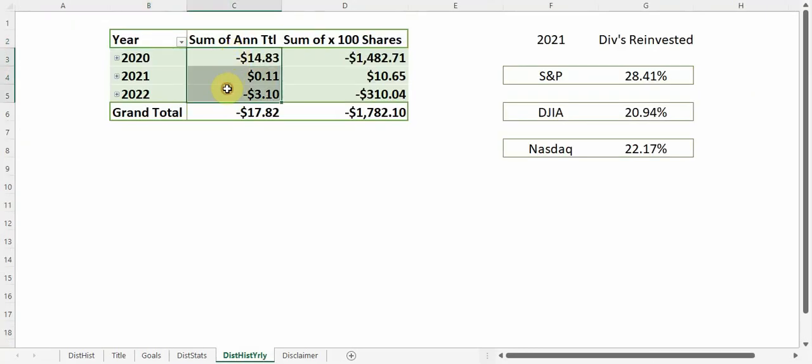What you are looking at are the annual totals of distribution increases minus distribution decreases on an annual basis. So the column to the right of that is our hypothetical 100 shares in our hypothetical index funds. And you can see that to date, over the last 3 years, we have a grand total of a negative $17.82 distribution increases minus distribution decreases, for a total of $1,782.10 in the red for our hypothetical index funds.